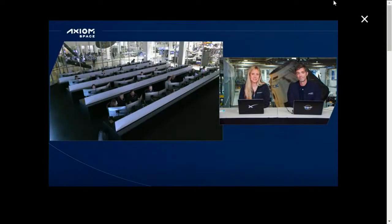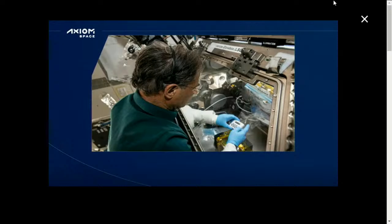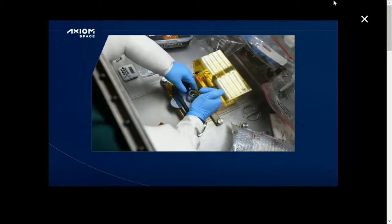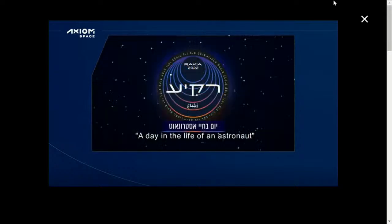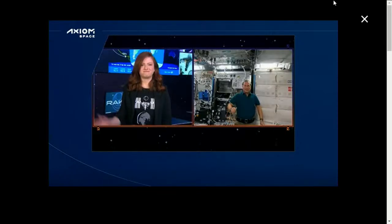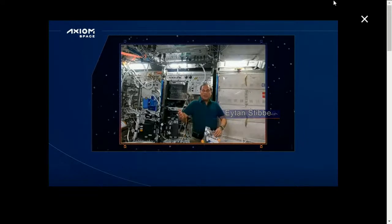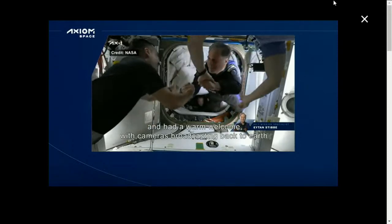Eitan Stibbe carried out research activities on behalf of several Israeli innovators, the Ramon Foundation, the Israel Space Agency, and the Israeli Ministry of Innovation, Science, and Technology. During his mission, named Rakia, he facilitated scientific experiments and conducted educational and artistic activities to connect the younger generation in Israel and around the globe with the values of peace, innovation, and social responsibility. His research projects include testing radiation personal protective equipment, as well as studies into astronaut eye health, cognitive activity, and much more.